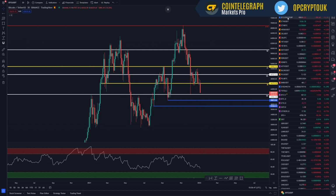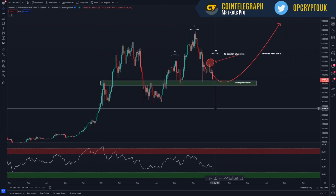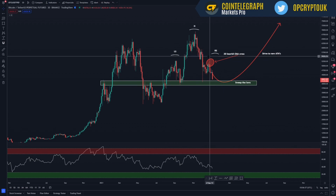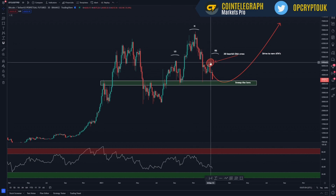I just want to flip to the perp chart because I've got a bit of a scenario set up. This is a bearish and bullish scenario, really. This is a bearish setup that I've got, but we've got a left shoulder, a head, a right shoulder. You got a neckline around here at 53k. I mean, you could call it 52k where we rejected last time.